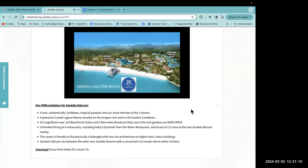It is important to know that Sandals Halcyon sits between its two sister resorts on the island, with a short 15-minute ride to either of them, making stay at one and play at three the most convenient from this resort. Keep the focus on Sandals Halcyon for couples who prefer an intimate resort that is very easy to navigate and offers a laid-back, classically Caribbean experience.